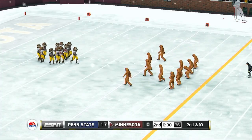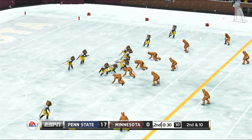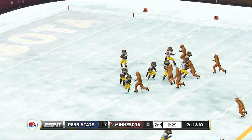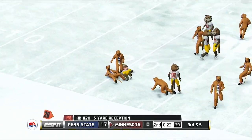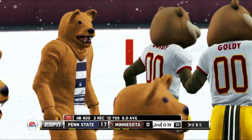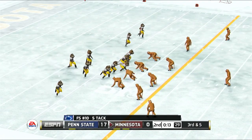From their own 18-yard line, it's second down. They'll bring him down at the 23-yard line. That'll make it third and four.